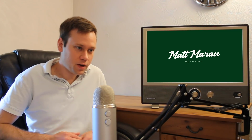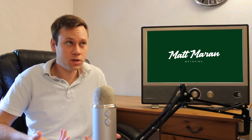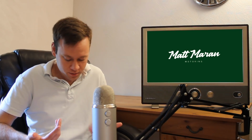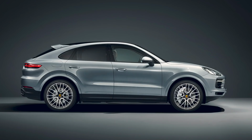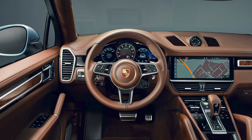Porsche, whenever they did the Cayenne Coupe reveal, they did the regular Cayenne and then they did the Turbo. And of course, we knew there was going to be an S in between, but we didn't have that officially confirmed until now. They just announced this week the Cayenne S Coupe. It uses the same setup as any regular Cayenne S does, meaning you get 434 horsepower and 405 pound-feet of torque, which is technically one less pound-foot than a regular Cayenne S, but not any real difference. 0 to 60 is 4.7 seconds.